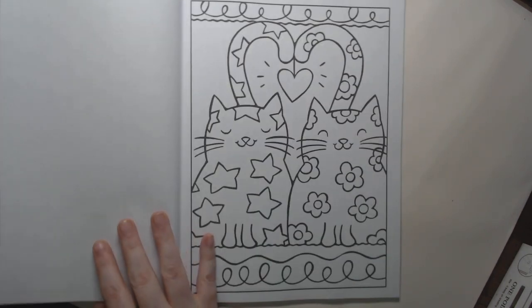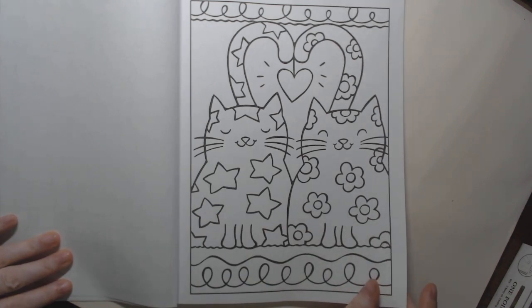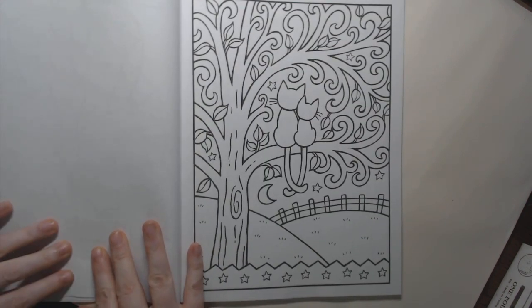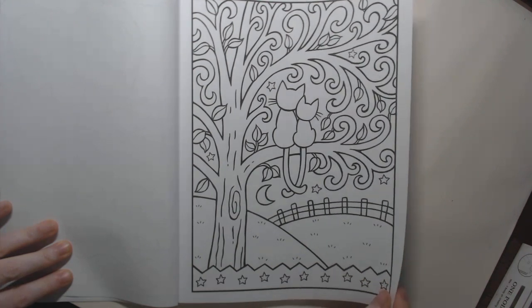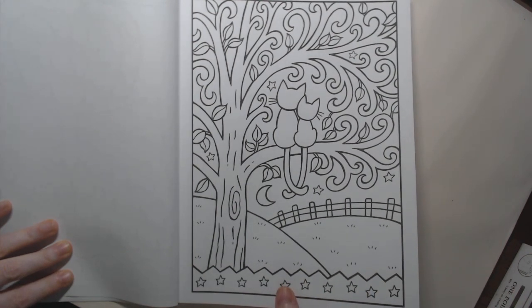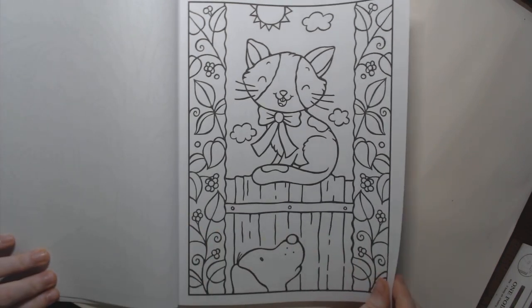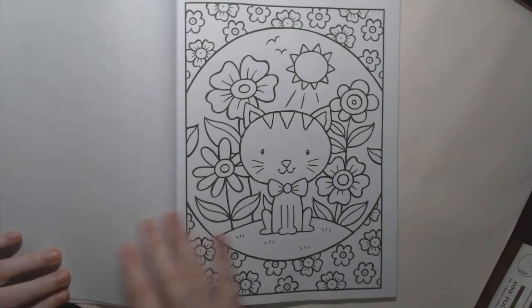I can already see this is going to be a fun, grab my markers and just color in all kinds of kooky colors. Then you get pages like this that are just absolutely adorable. And I would kind of like to use my pencils on this page. So I like the variety of images in this.